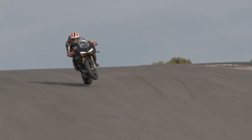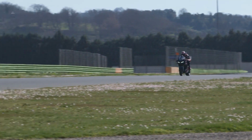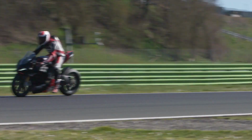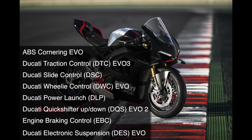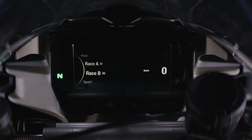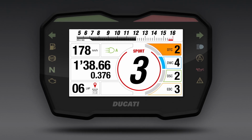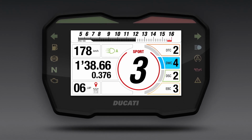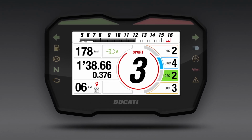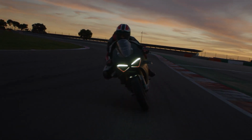The electronics package on the SP2 is taken from the V4S and has to be one of the most comprehensive packages on the market. Here is a list of what you get. These systems are race derived, with many of the settings for the V4S and SP2 being developed by Ducati Corsa. In addition, there are 4 rider modes, and the TFT dash features the Track Evo mode for the display, which is directly derived from the display used on the MotoGP race bikes. For a more detailed look at this system, check out my Panigale V4S video via the link at the end of this video. The SP2 shares all this with its road legal V4S sibling.